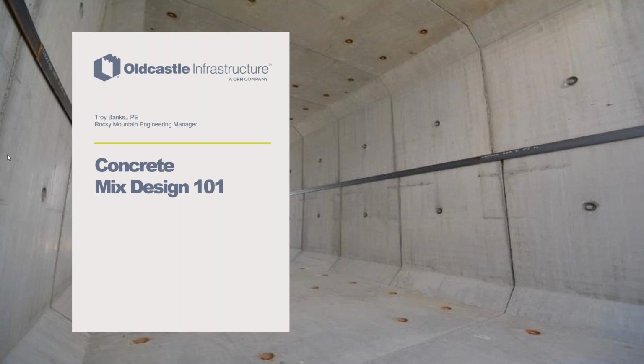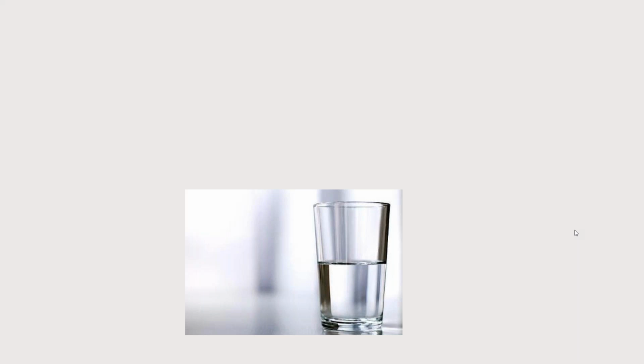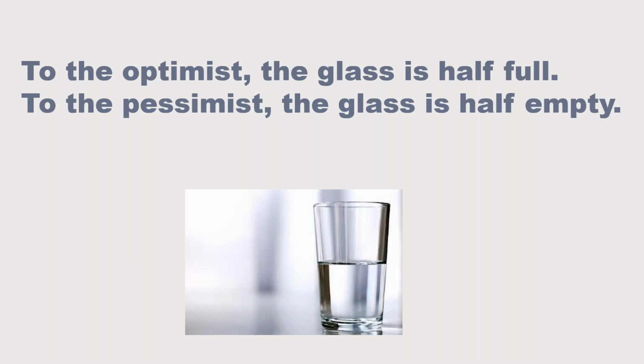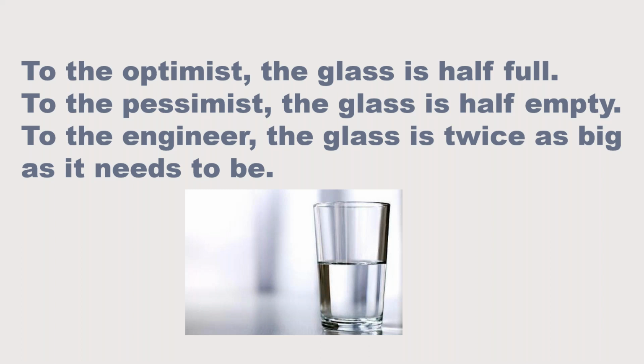So I want to start off with, okay, everybody's seeing this. We have a glass with water. To the optimist, the glass is half full. To the pessimist, the glass is half empty. But to us engineers, the glass is twice as big as it needs to be. Now, this goes with concrete mix designs and a lot of things in engineering. You want to get it just right. You don't want too much glass, or too much water. It's this balancing act where you want things to be just as they are, but not too much or too little. We all know concrete, right?